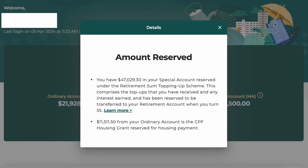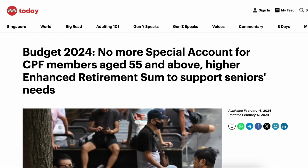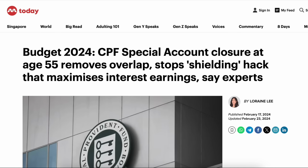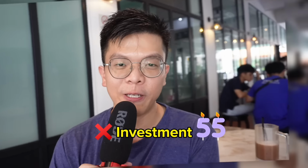And also, if you do any kind of RSTU to your SA, it's considered reserve funds, which means that reserve funds are not able to be invested, because on your 55th birthday, all your reserve SA funds will be utilized to form the base of the new retirement account, or RA. And that will mean your RSTU SA funds cannot be part of the shielding strategy, which is not applicable anymore. After the new announcement made during Budget 2024 in February, there is the closure of the special account, which also means that the shielding strategy no longer works. So there's no need for you to do any investments prior to reaching your 55th birthday, which also means the reserve funds do not matter anymore, since you're not going to do any kind of investments for the shielding strategy.